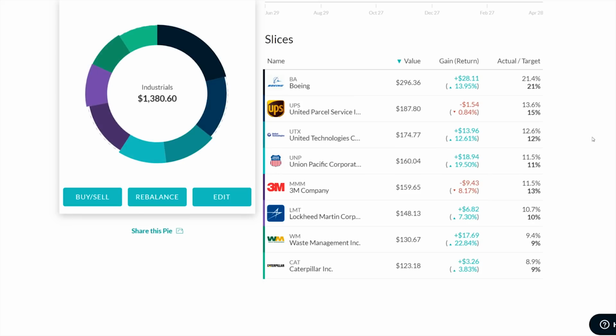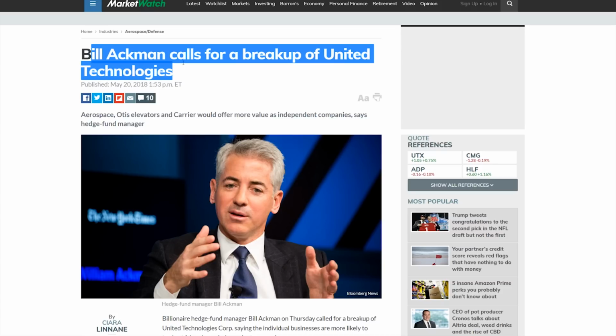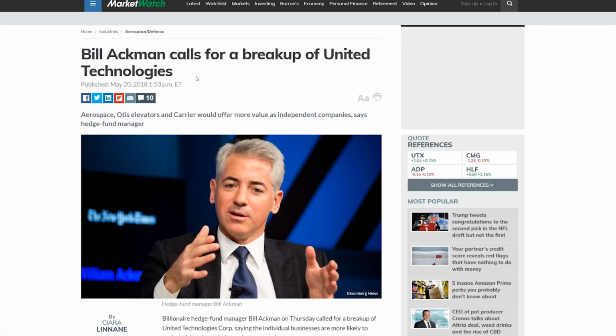Now, I've read about this before. In fact, I read about this like a year ago. There's an article here dated back May 20, 2018, from MarketWatch. It has Bill Ackman, who's what they call an activist investor. So he runs a hedge fund. He manages billions of dollars, and what he'll do is take out a pretty big stake in a company. Like he'll buy 5 or 6% of the entire company.